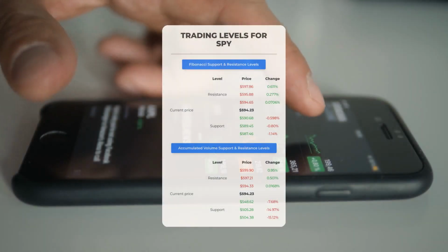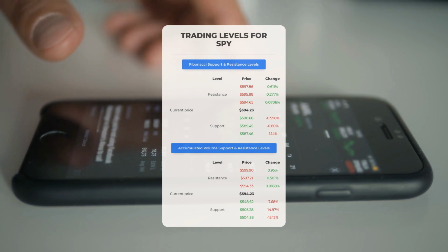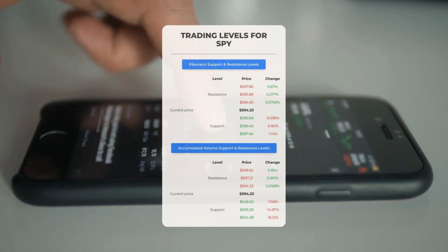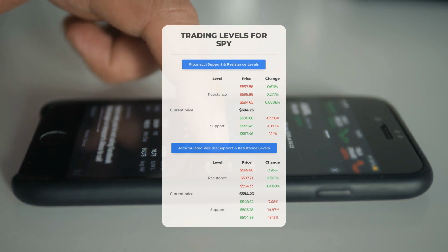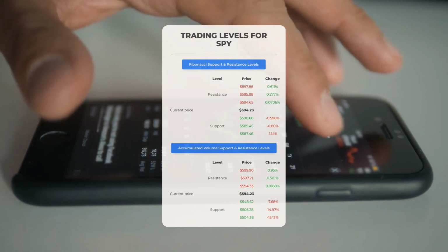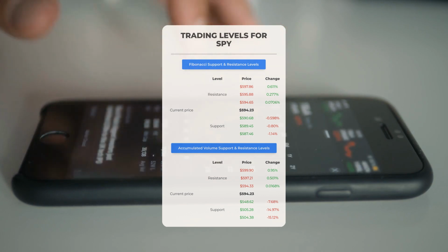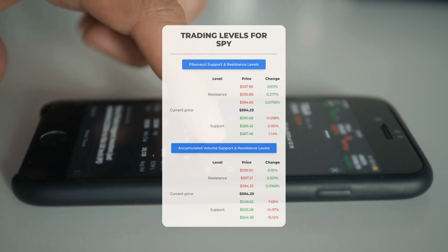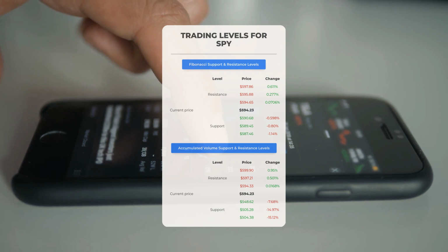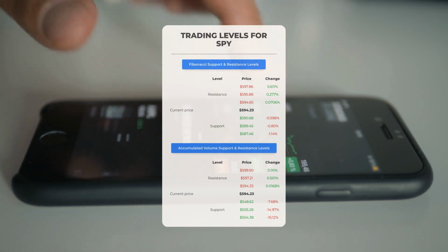Now let's discuss some potential day trading levels for SPDR S&P 500 ETF. In case of an upward trend, the first resistance level for SPDR S&P 500 ETF is at $594.33. If you don't own any shares, you may want to wait for this level to be breached before entering a position. For those already holding the ETF, this could be an important level to consider for swing trading.